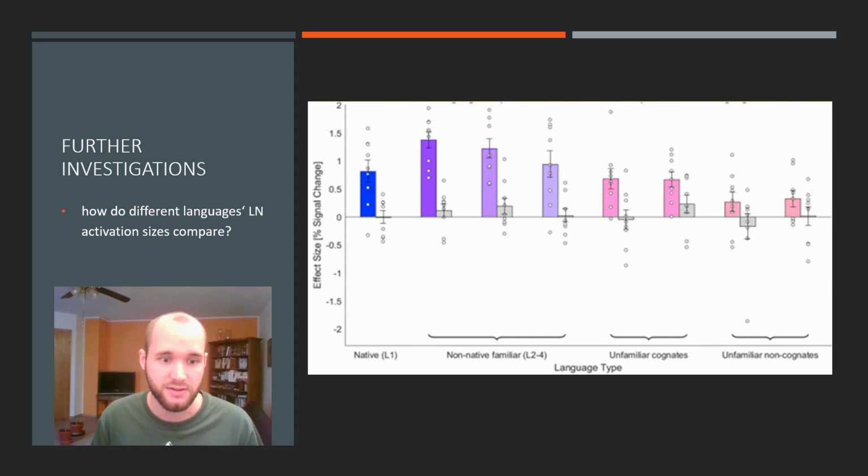So next up, the researchers used the same data to tackle the question of how language network activation sizes differed across languages. And the results are summarized in this graph here. So the height of these bars indicates the extent of the activation caused by a given language. And on the y-axis you have these different language conditions, so the native language, then some non-native familiar languages, 2 unfamiliar cognate languages, and 2 unfamiliar non-cognate languages.